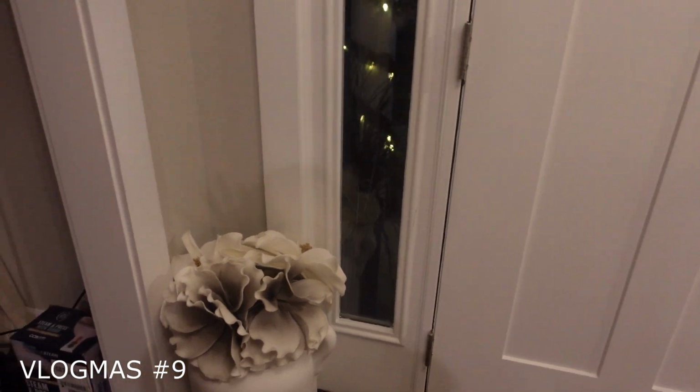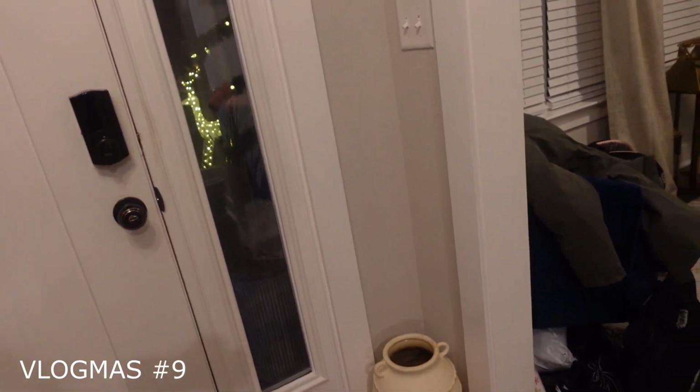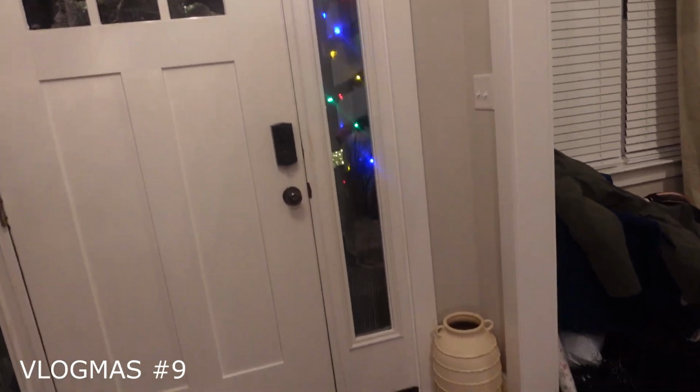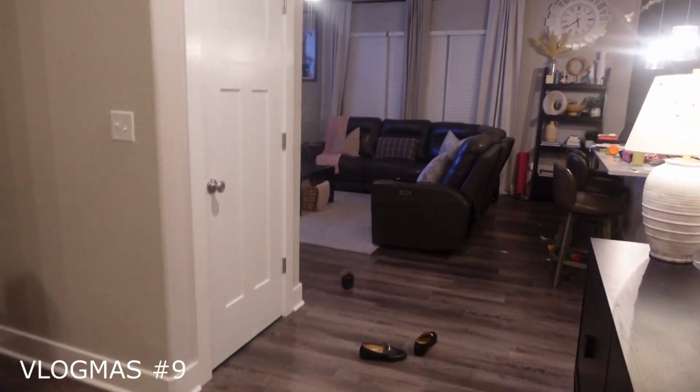That's not going to be there. That's going to get moved. That's going to get moved too. We're looking for two. I'm thinking green plants to go on each side. Each side. Yeah, that's what I'm thinking. And that's it. Yes. I don't want to put any more wall art up yet. No more wall art for now.